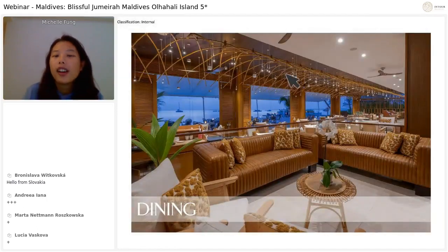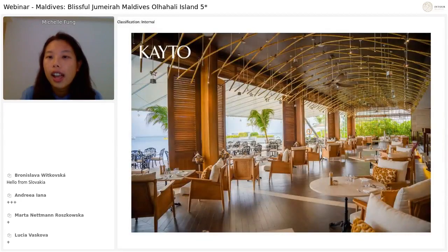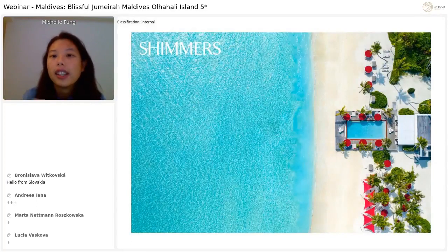And moving on is our dining options. So in total, we have 3 restaurants. One is the main restaurant, Glow, which offers international cuisine for breakfast, lunch, and dinner. And the second one is Kato and Shimas. So Kato is only open during dinner time, and Shimas is also open for lunchtime and dinner time.